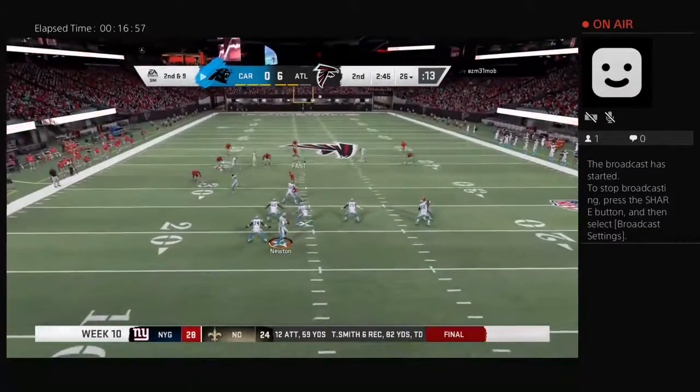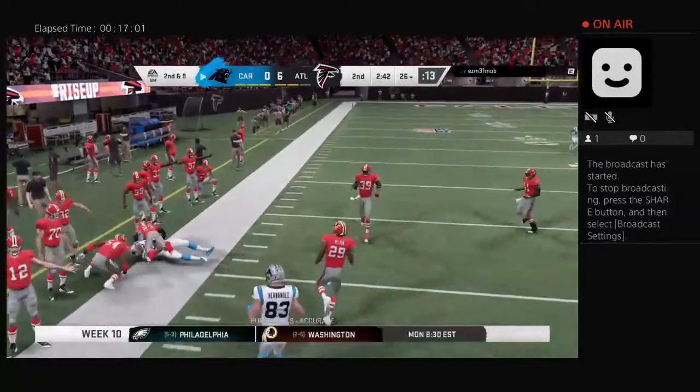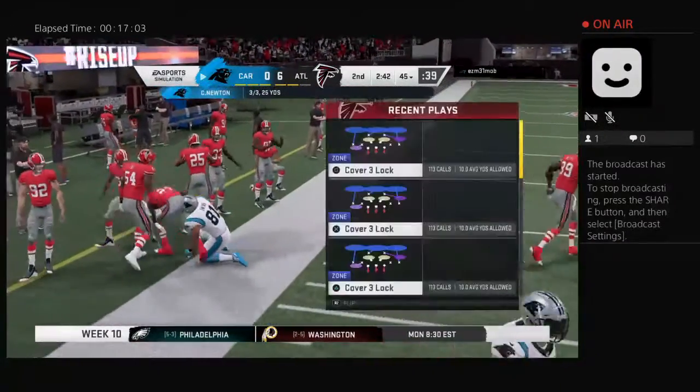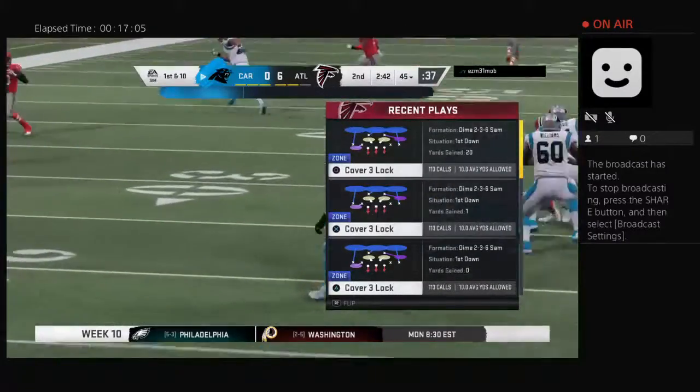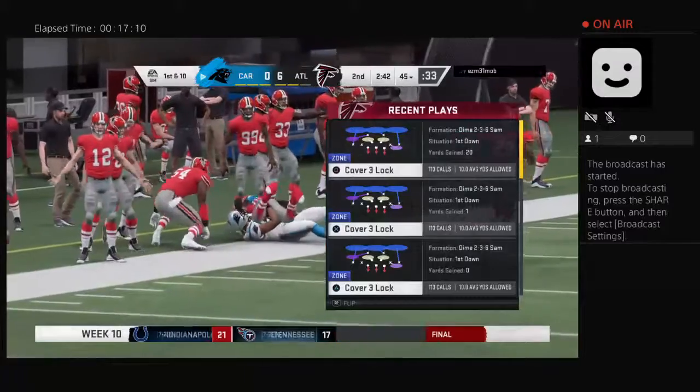This is Newton off the play fake to McCaffrey. Looking left side, and he's got a man. That's Owens. And he's going to be out up around the 45-yard line. That one a gain of 20 and a first down.